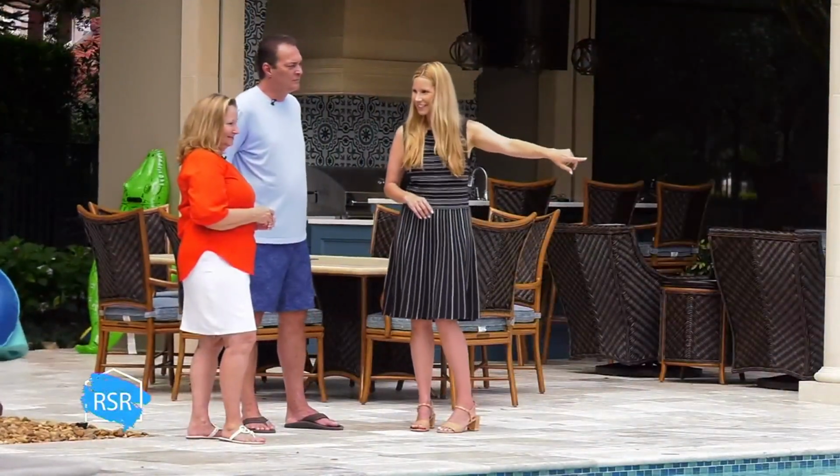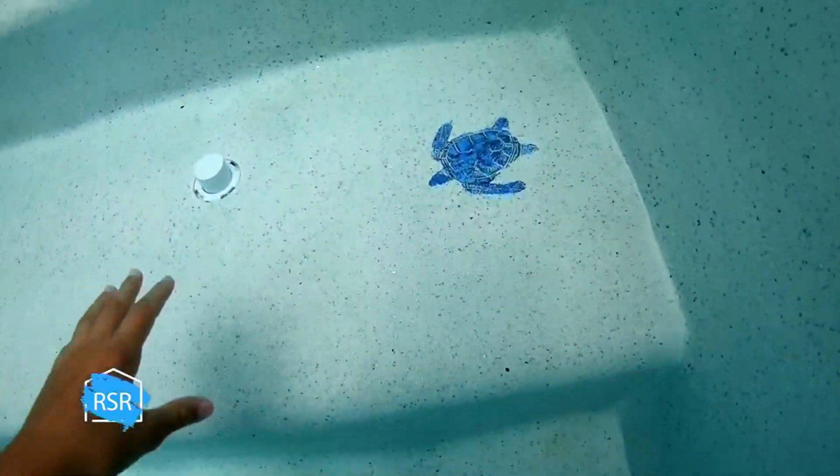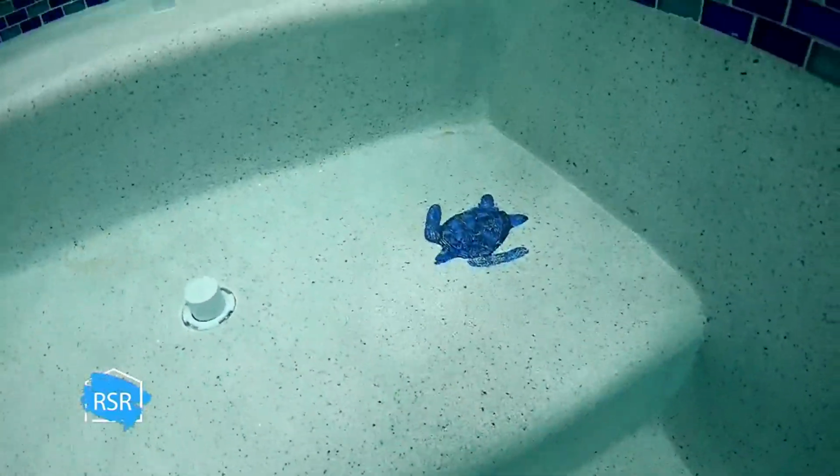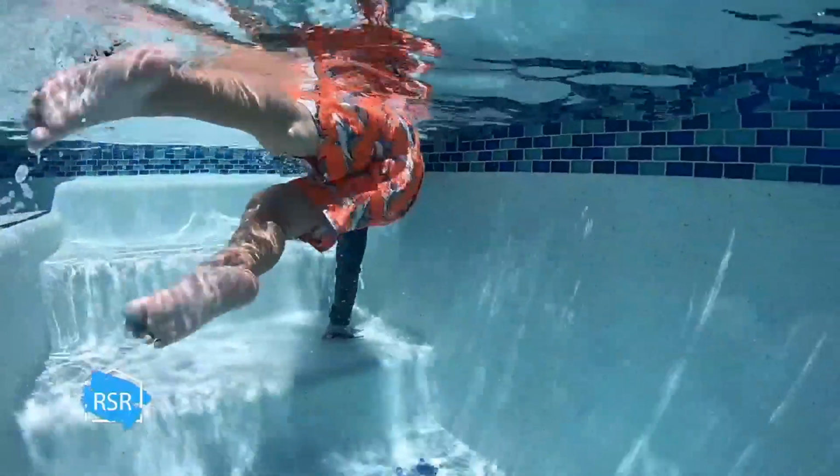You did something very interesting here over on the steps. These little turtles, they're so cute. We did. We decided we wanted a little whimsy in the pool. They kind of shimmer in the sunshine. And I bet the grandkids were infatuated with that, right? They were. They didn't see anything back here except when the turtles went in. I bet. Had to go check on the turtles.